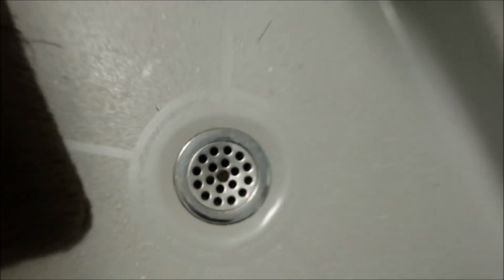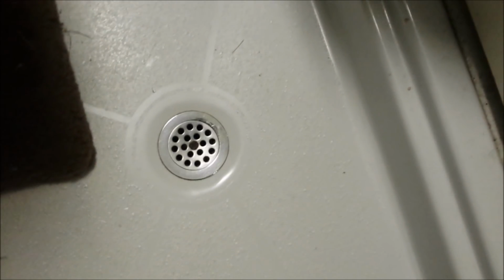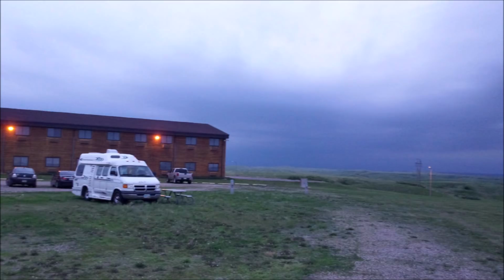I don't know if it's making enough noise for the phone to pick up. It's wild. The guess ended up being that the wind was coming at just the right direction to come in through the vent. That's what I think. Well, I messed up the recording of a pretty good storm, but we came through it fine, took off the next morning. Have a great and wonderful day.